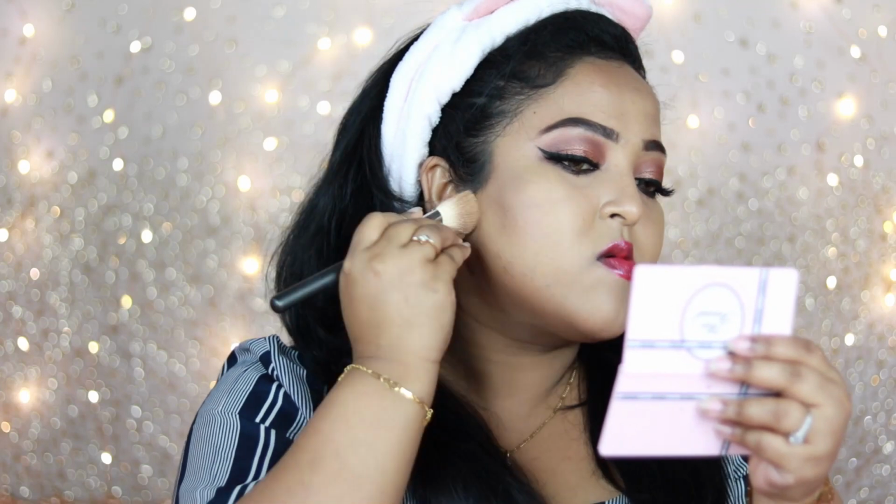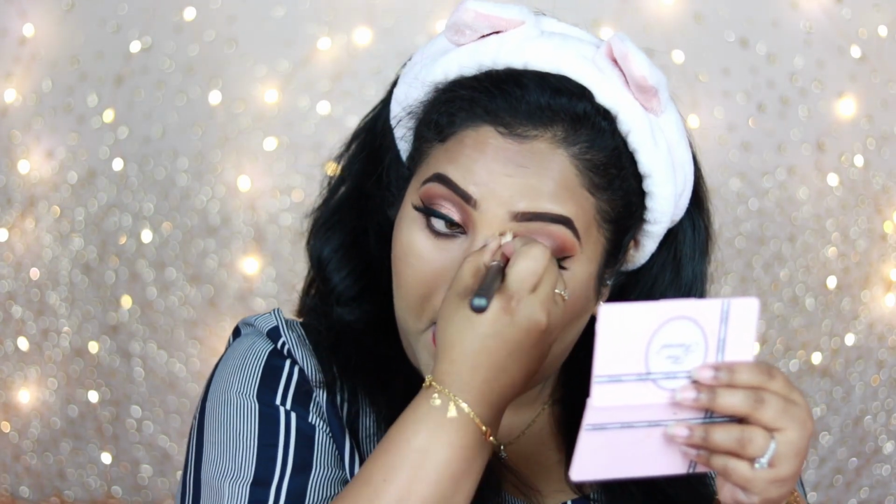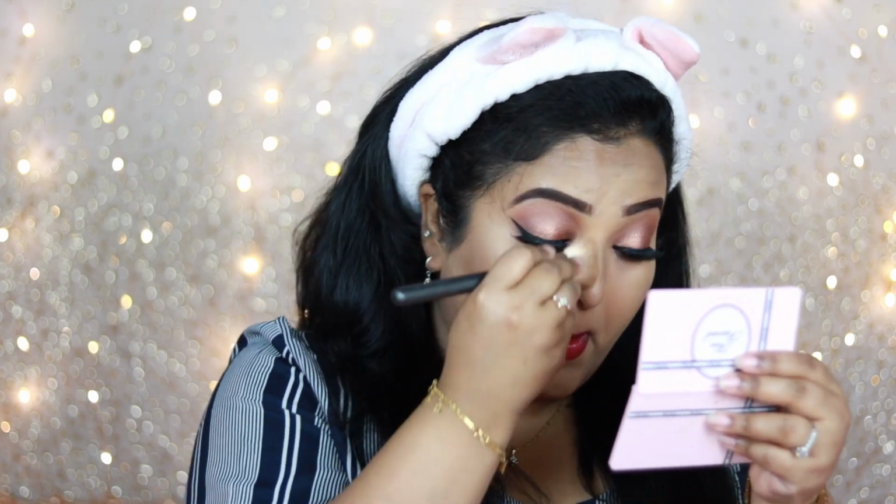And you can use a bronzer if you're not comfortable using a contouring product on your face, to just bronze up your skin. I'm also contouring my nose to make it look a lot more sharpened and structured and defined. And you can see this is how my contoured face looks.